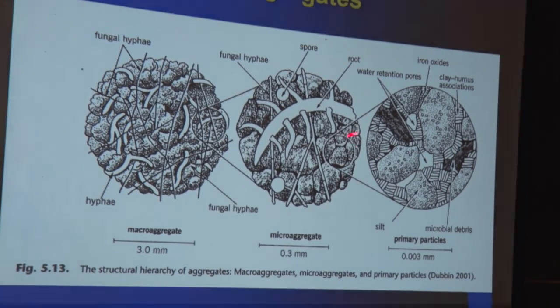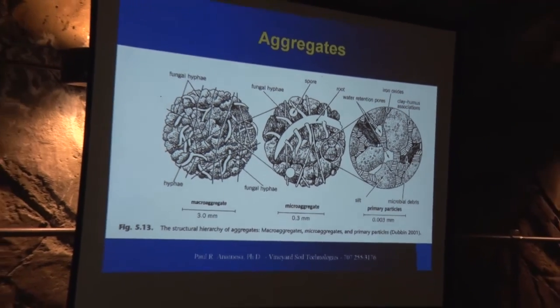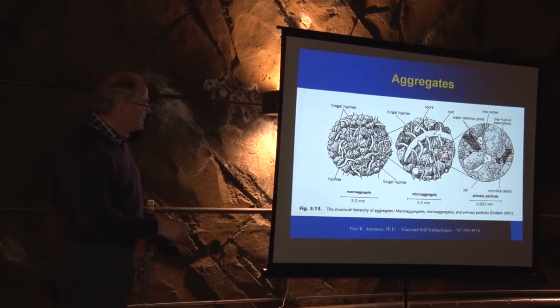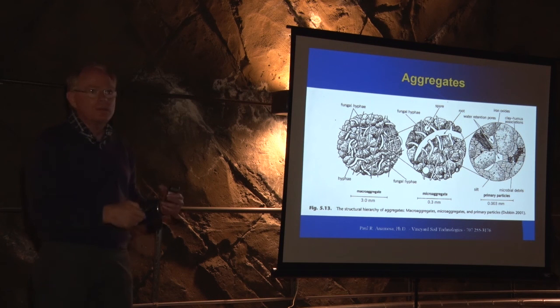You get up to the next level, which is this little circle here represents this big circle here. You start getting roots, you get hyphae from fungi that are soil-borne. You get more organic matter, but essentially it starts to snowball into these larger and larger particles made up of these smaller and smaller particles to the point where you get to like a 3 millimeter piece, which, like I said, is about the size of a grape seed, in which you have all sorts of things coursing through this thing.